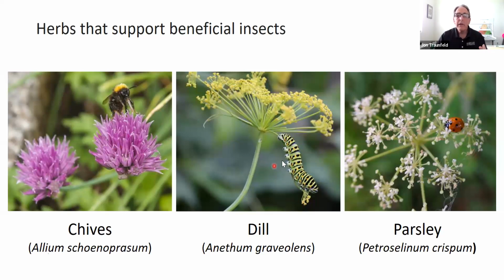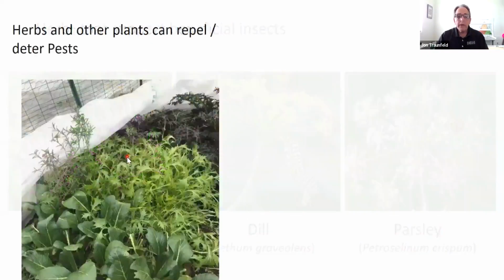We mentioned dill and this whole family with their umbels, these small flowers, and chives, which of course is in the onion family. So in addition to attracting beneficial insects, we can use herbs and other plants to repel or deter pests. Here we've got a fall planting of Asian greens, looks like mustards, and we see a rosemary plant.